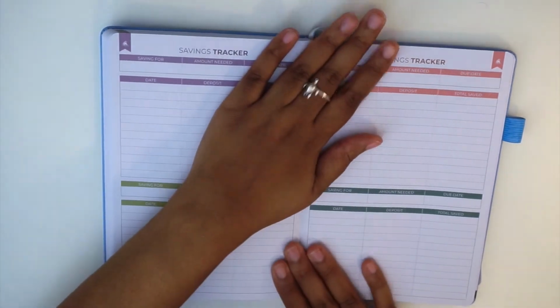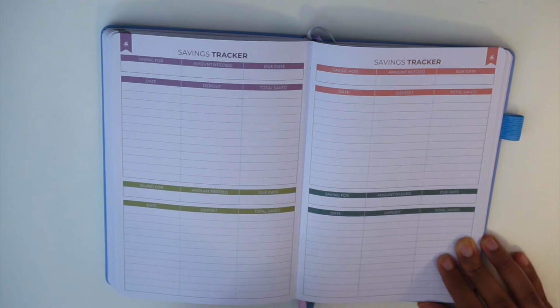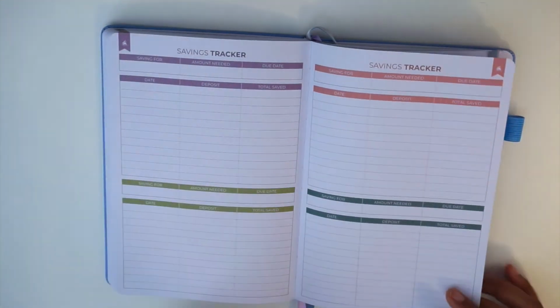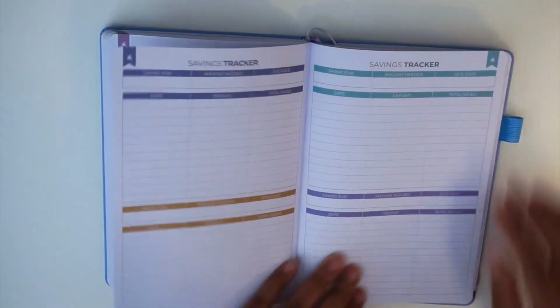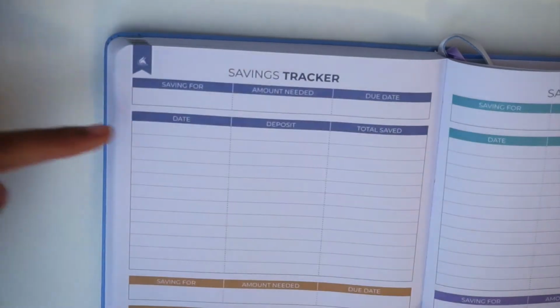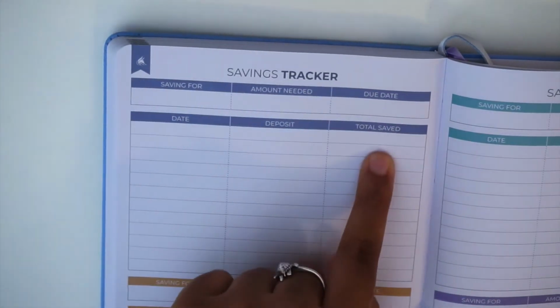And now we're getting into the pages at the back. So at the back, we have 2 spreads of savings trackers, which means we have 8 savings trackers. So 2 on each page and 4 pages. So 2, 4, 6, 8. So 8 savings trackers. And these saving trackers have what you're saving for, the amount needed, the due date, and then some lines for your transaction. So date, deposit, and total saved.